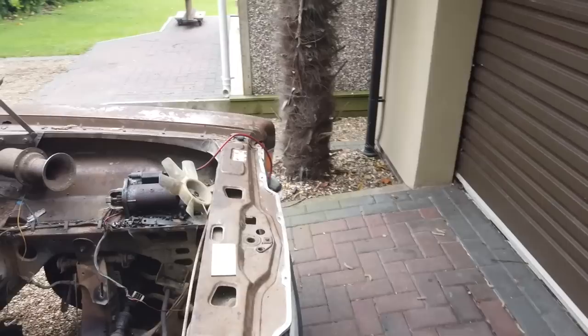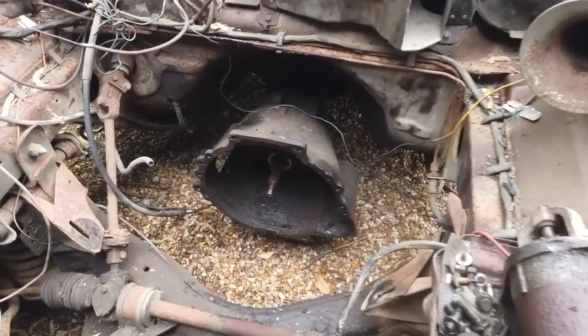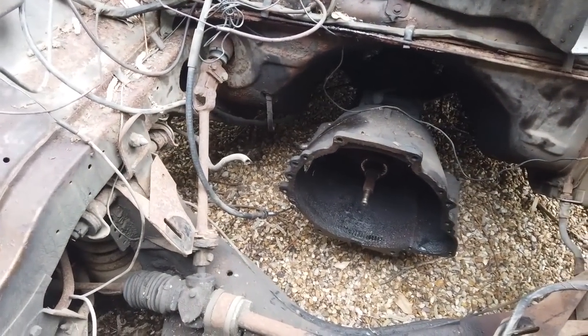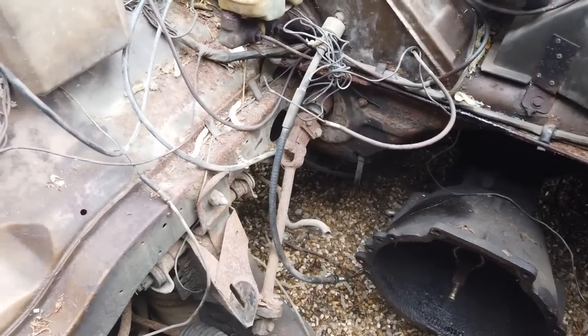Richard heads off home for tea. That was the other day. And we're left with an empty engine bay. Okay, there's three rhyming words for you in one. We're an automatic rhyming machine, we are at Cortina City.